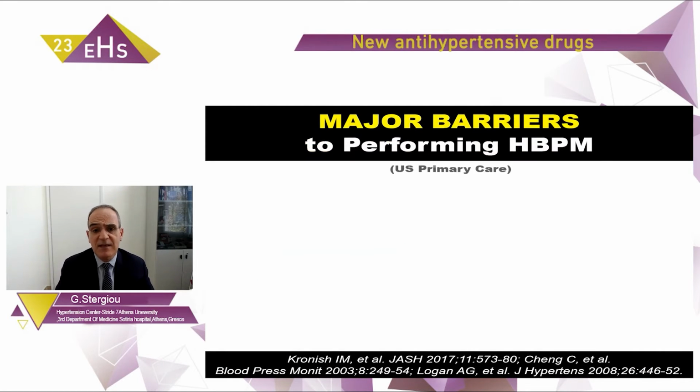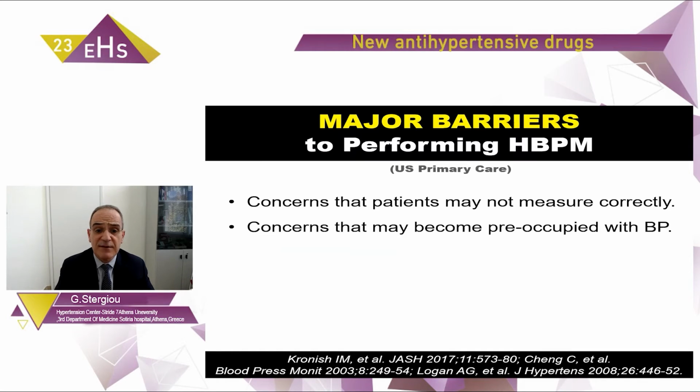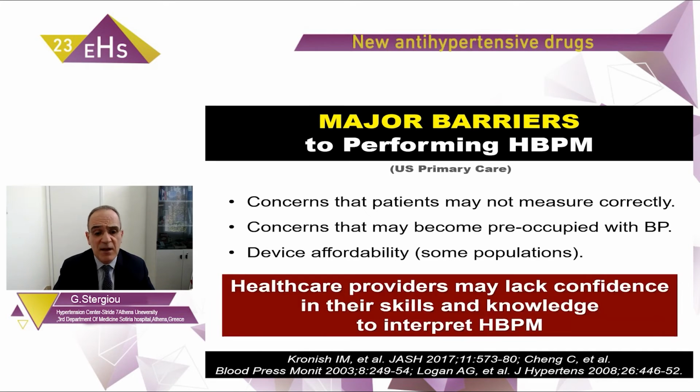But there are barriers for using this method, and these are data from the United States saying that the more important barriers are that doctors have concerns about how correctly patients make measurements. There are concerns that patients may become preoccupied with blood pressure. They may take too frequent measurements. They may change treatment on the basis of individual home readings. And there are issues with device affordability in some populations. I would add here, and also with device accuracy. But another important point from this paper is that healthcare providers may lack confidence in their skills and knowledge to interpret HBPM. So it's important to spread the message how to use home blood pressure monitoring efficiently in clinical practice.